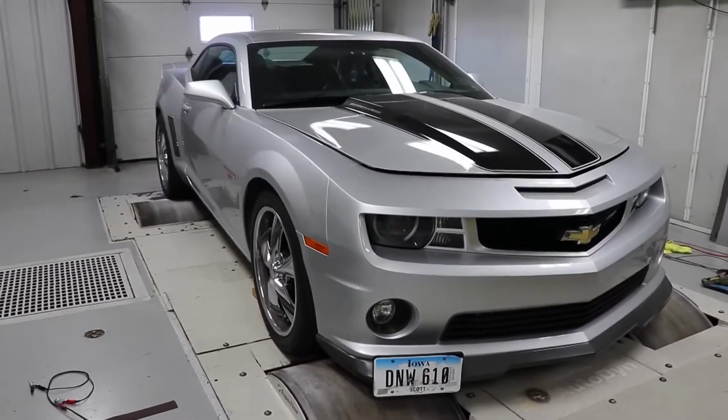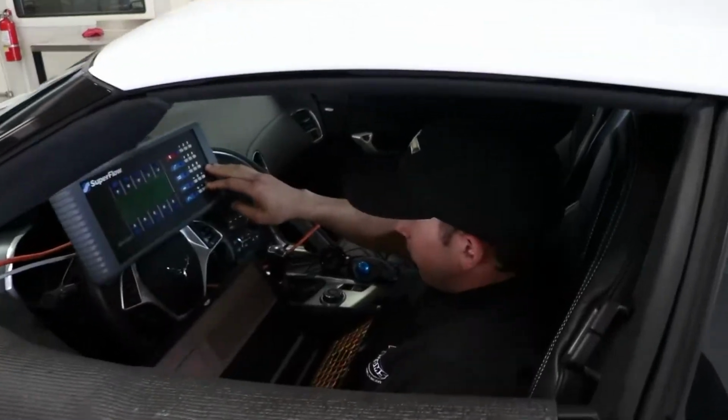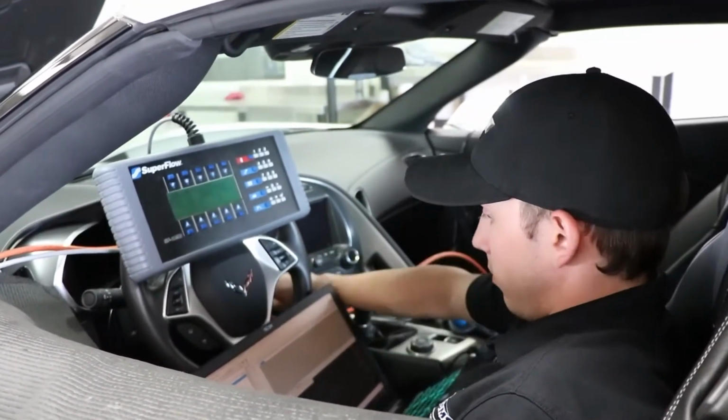Doing things in the right order is important to get the most out of your money, number one, because also with tuning, it's not some magic fix. If the combination is wrong, I'm not going to be able to fix it.